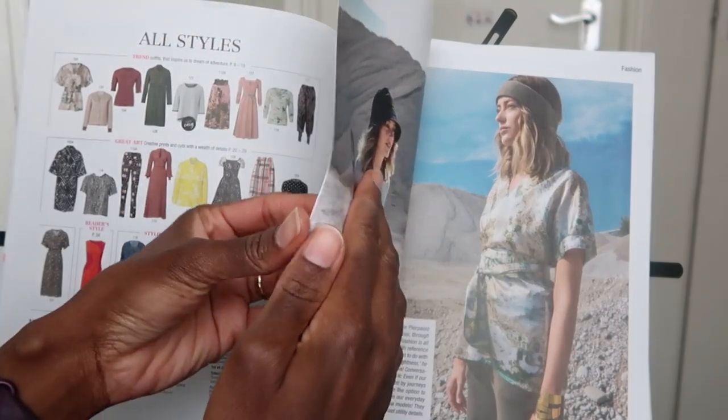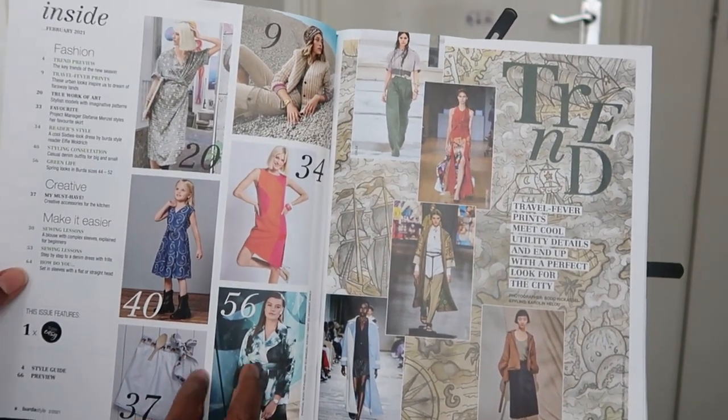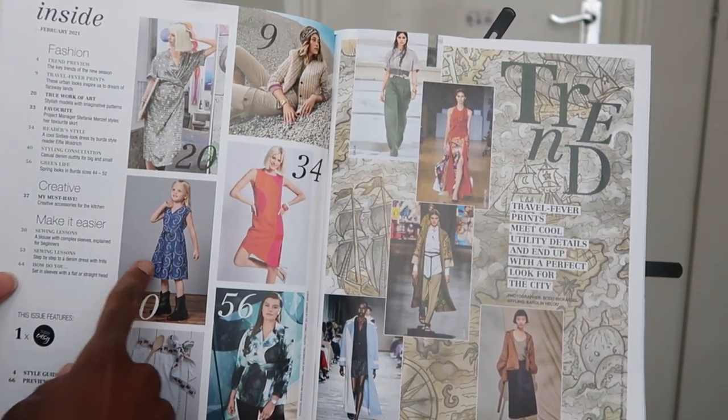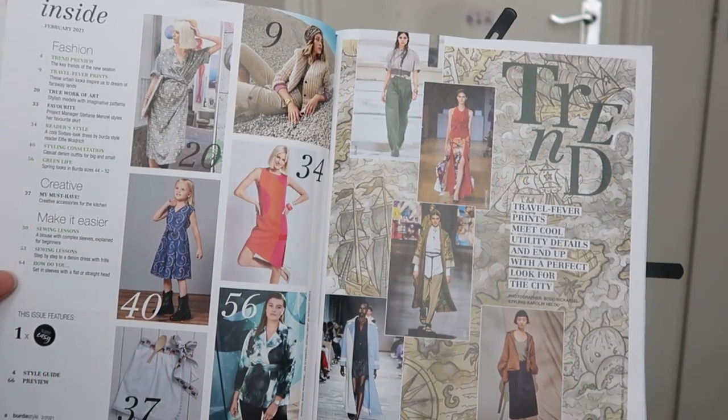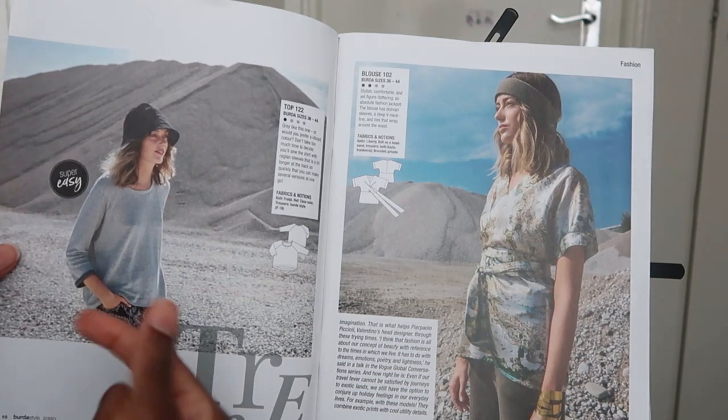I don't want to skip any pages like I did last time. And here we go. They're showing them to us here. I like the little girl's dress. I think this will be made for my daughter. This is exciting. Here is our first one.